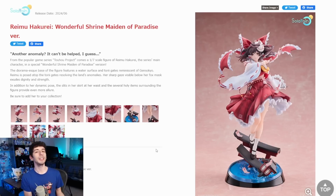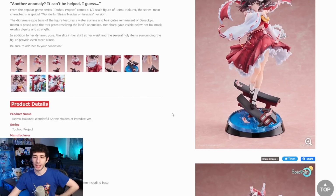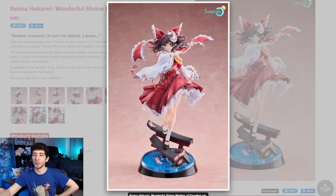Now, that is completely up to interpretation of the individual, because a lot of Touhou figures don't look the same. Most of them do not copy the art style of the game, for good reason, I guess. But yeah, they're always very different, so it's just a matter of preference. Love this figure by design. The fact that she's standing on the sinking torii gates, the lantern down there, the talisman is just kind of falling all over her.